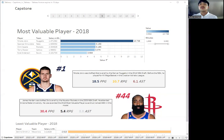In 2018, the most valuable player was Nikola Jokic, who we've seen win two actual MVP awards and who was on his rookie deal, so he made $1.47 million this year. He had a Warptor of 15.8, giving him a value of 10.7. The real MVP was James Harden of the Houston Rockets, who made $31 million, had a Warptor of 31, so his value was 1. The least valuable player was Dennis Smith Jr. of the Dallas Mavericks, who made $3.2 million and had a value of -2.6.